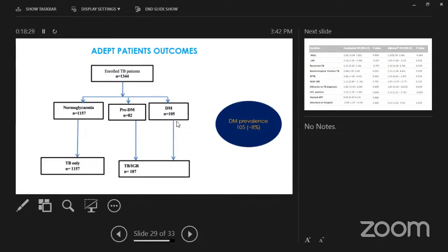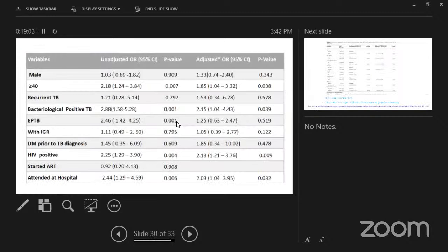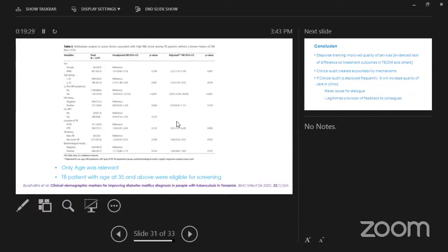But here, we screened patients, and we were able to examine the characteristics of the patients. Screening everyone in all cases is not easy. So we wanted to learn if there are markers for prioritizing whom we should screen. We were able to show the general prevalence of DM in TB, which is around 8% and similar to what was found before. But now with the clinical demographic markers, age was relevant. And we were able to establish that anyone with TB at the age of 35 years or older should be screened for DM. Not everyone, at least from the age of 35 years. This is the message.